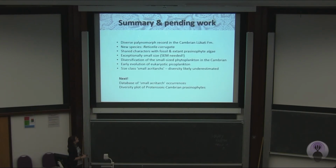So for the summary, we have a diverse palynomorph record in the Cambrian Lükati Formation. Amongst them, a new species, and the most interesting thing about it is that it's so tiny. It shares characters with prasinophyte algae. You need SEM to be able to identify it.